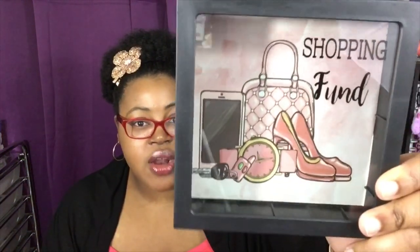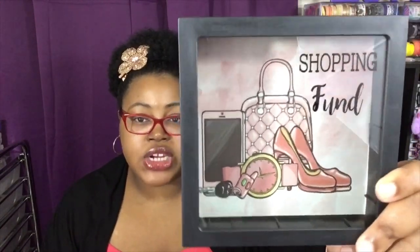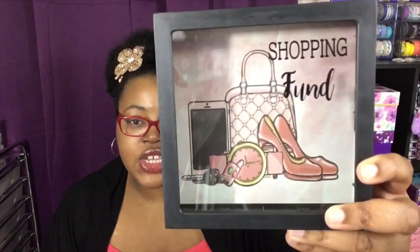This one is 10 times better. It's so much cuter. It says shopping fun, and it has a purse, some car keys, a watch, and a phone. And I'm just like, this is so relatable. So I did pick this up. And the one I have on my vanity now, I'm going to turn into a DIY project, or if all else fails, I may just donate it. But I just thought this was so cute to go on my vanity.